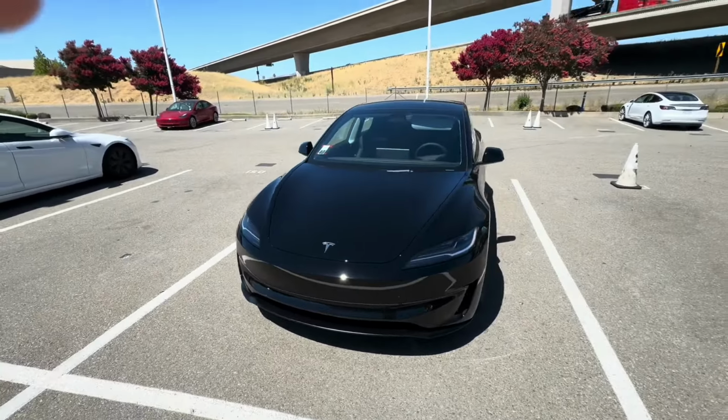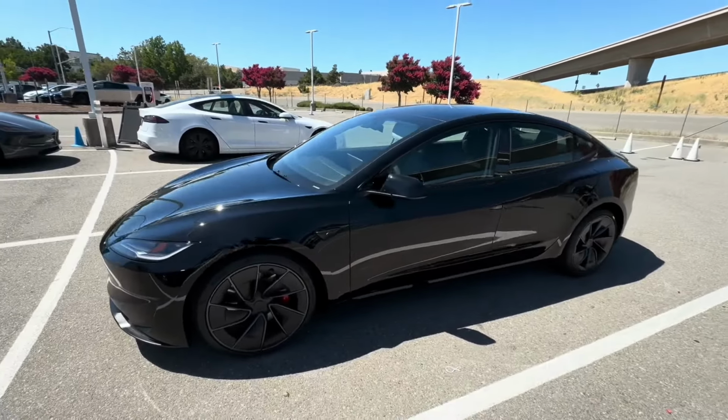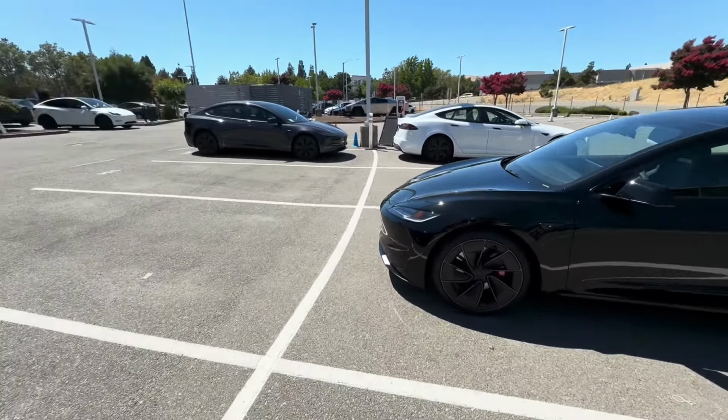So Model 3 Performance 2024, guys. What are your thoughts so far? I enjoy it. It looks a lot more aggressive than that Model 3 Performance or Model 3 Long Range, as well as over here. So I'm a fan of the car. It's gorgeous, it's fun, it's beautiful, and it was a good car to drive. Model 3 Performance 2024. Very excited.